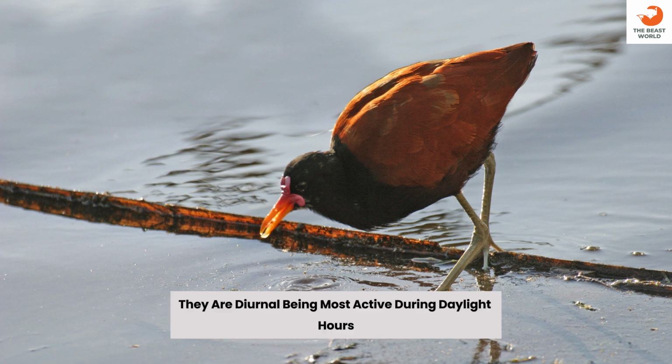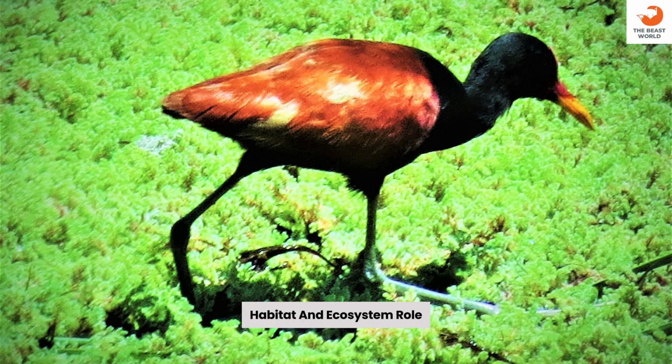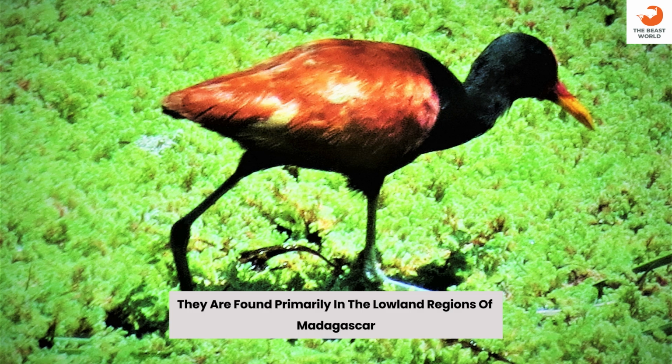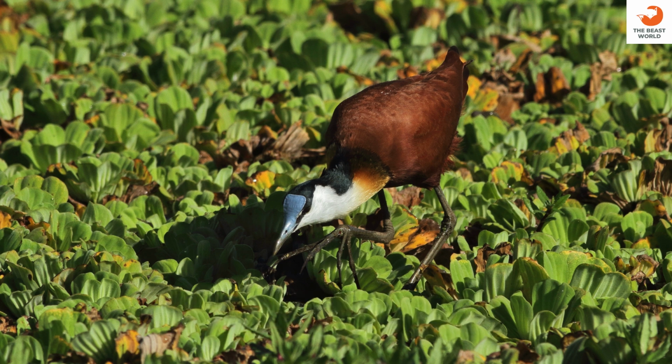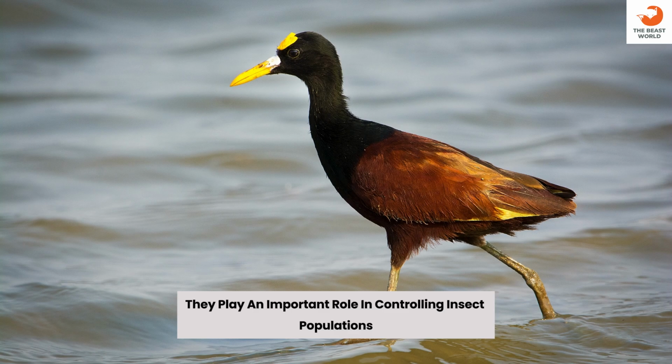They are diurnal, being most active during daylight hours. Habitat and ecosystem role: they are found primarily in the lowland regions of Madagascar. They play an important role in controlling insect populations in wetland areas.